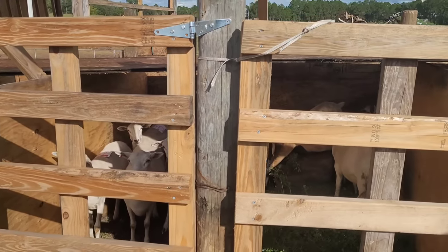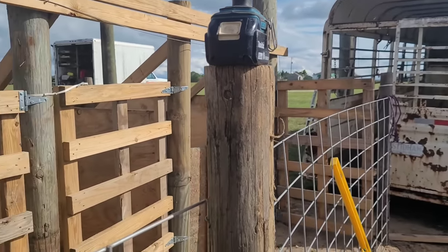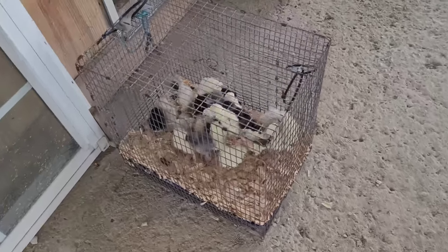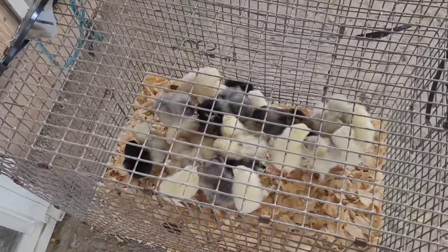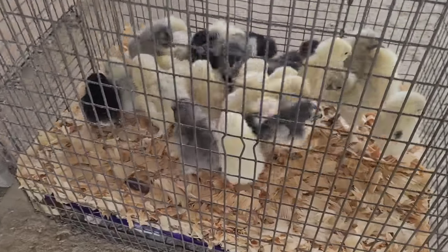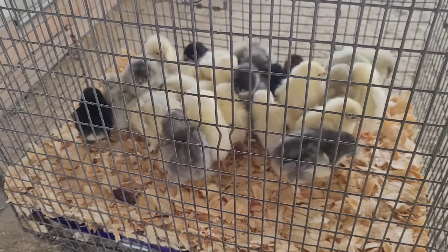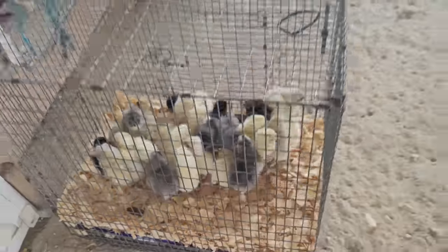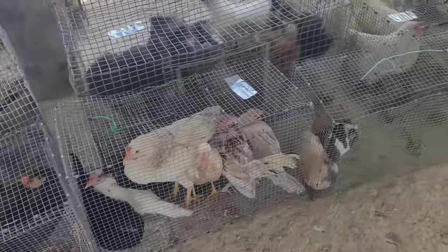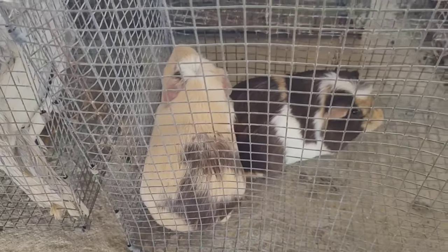Alright, so I'm gonna go bring some more stuff. See the guy down there? Yeah. So they bring in a little bit more stock. We're gonna get some baby chickens here. Now these will be for sale. Okay, I'll set a chicken here. More. Get guinea pigs here also.